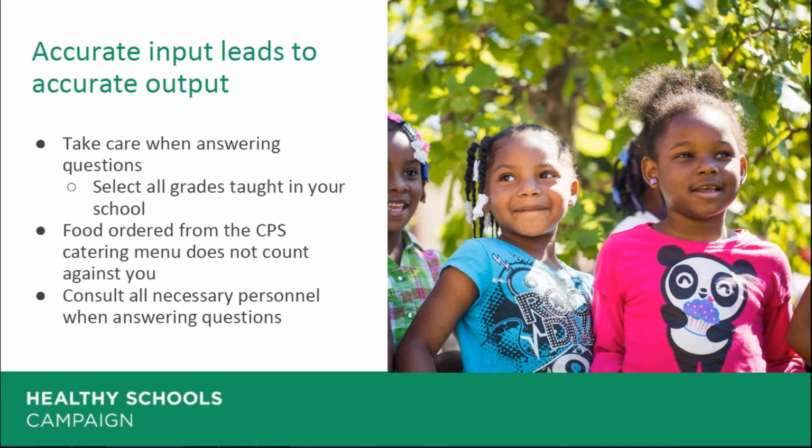Also, the food ordered from the CPS catering menu does not count against you. So if you had any celebrations or anything, class parties, that will not count as one of the 2 days that you get to have an unhealthy celebration. So just keep that in mind.